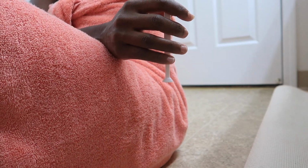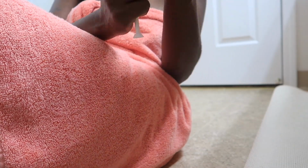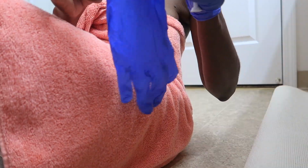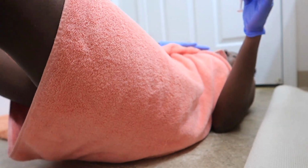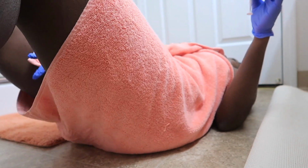I do have a mirror. If you want, you can use a glove just in case you feel weirded out about touching your own private part. And I'm going to place another glove. Lie back. You're going to use your mirror. Hold your legs up like so. I hope you can see this.